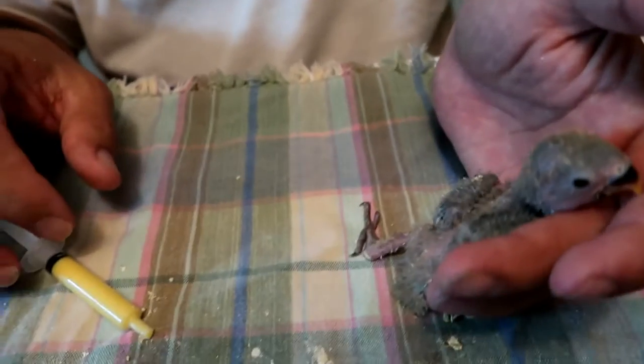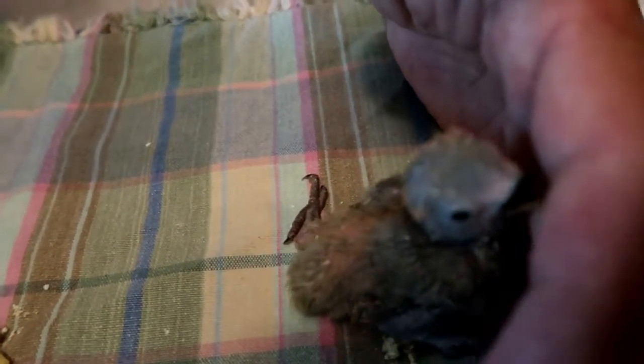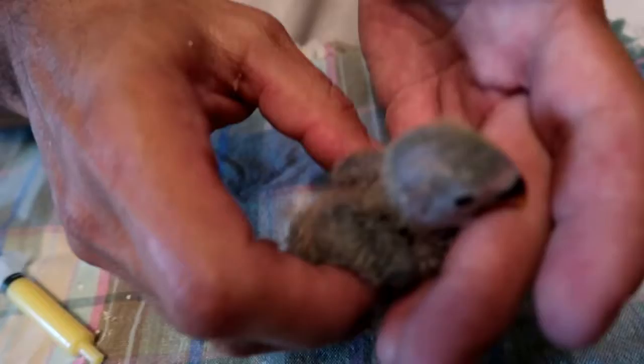Man oh man, he's a little baby. Daddy. Little baby. He got poop everywhere too. Hello, little baby. He looks precious. Right, Mr. Fluffles? I don't know. I'm gonna call him Fluffy. He ain't fat, he's fluffy.